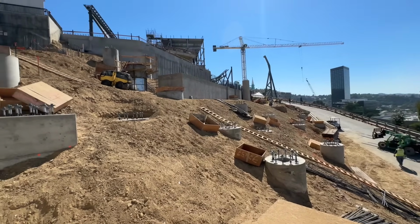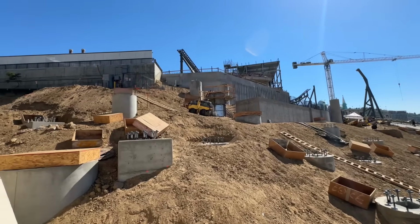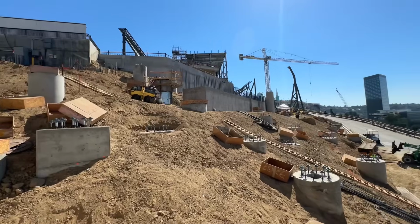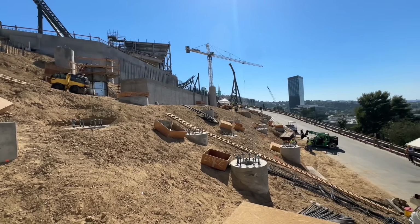So I'm really excited here in the next few weeks to possibly see some more support columns. There's gonna be a lot in this section. And since we're so close, it's gonna be really, really fun to see this go up.